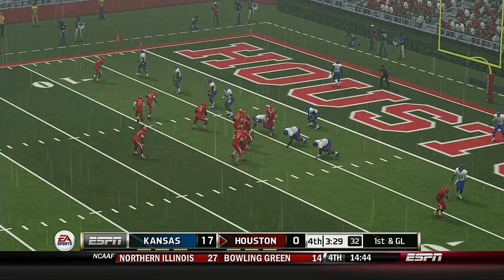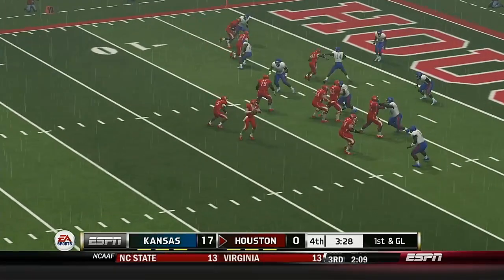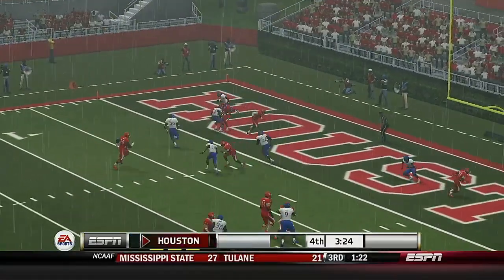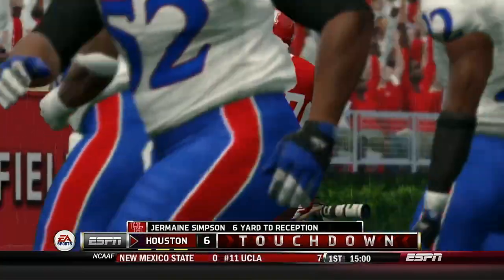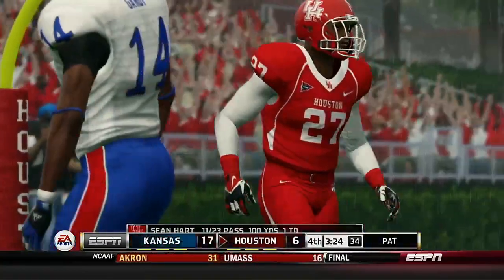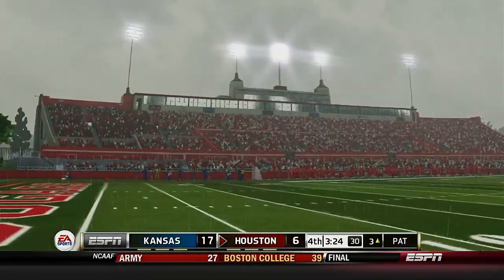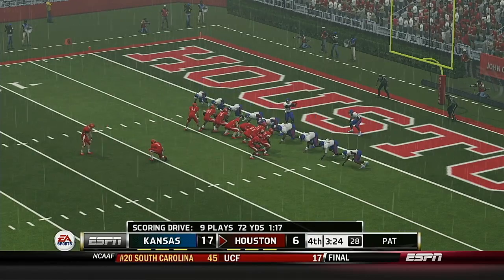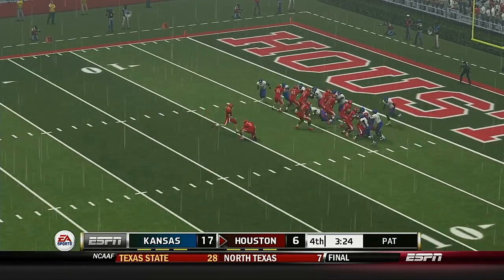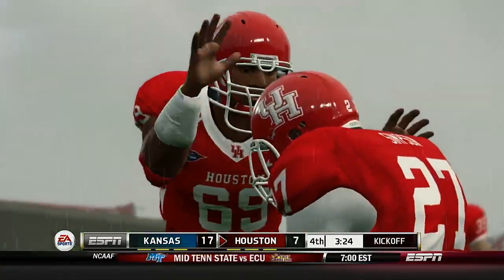Hey, Mike 52. Run, go! Check. Here they come. Fires quickly, and they got it. Touchdown. Converts the extra point.